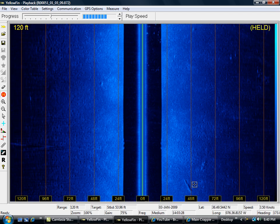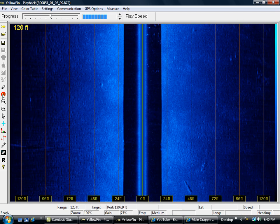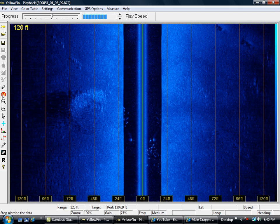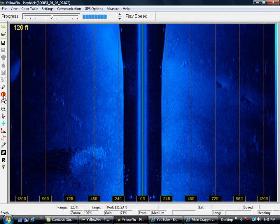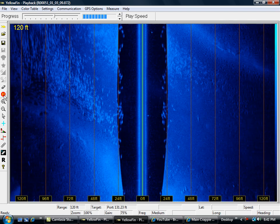Okay, so here we go. We got a log down here, and we're starting to get into the gar. You can just see now all these white specks are fish, and there's a school of fish here, and you can see their shadow, and there's some more right here. But this is what's crazy. Coming up, bam, look at this.